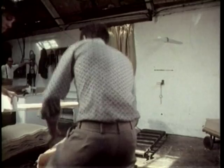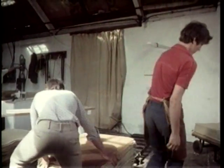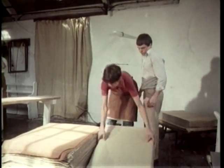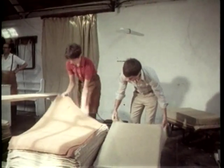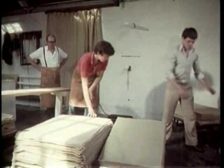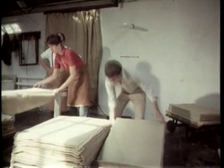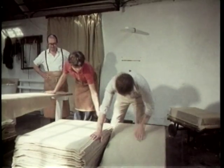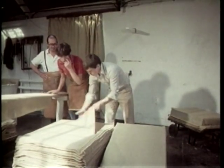The pressing takes about 5 or 10 minutes, and then the post is removed again from the press by the third member of the crew, the layer. And he is usually a person who's only started training recently, and the first thing he's learnt to do is to handle paper when it's dry and later when it's wet. And his particular job here is firstly to supervise the pressing, and then to separate the sheets of paper from the felts. The felts are then reused.